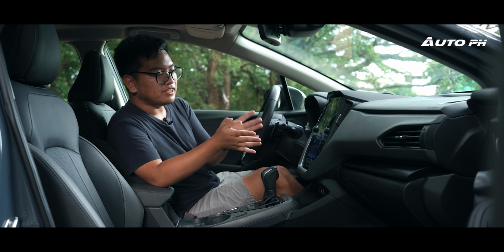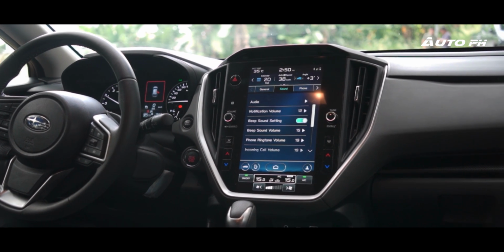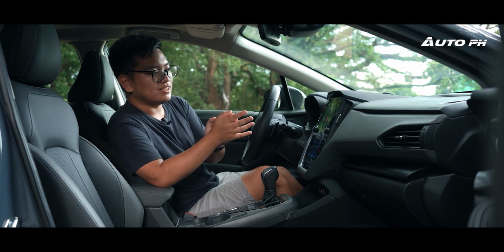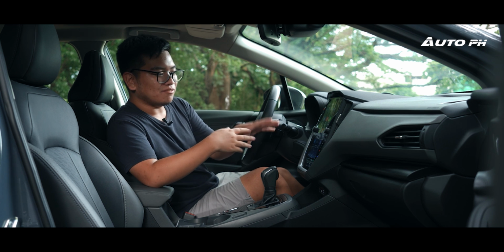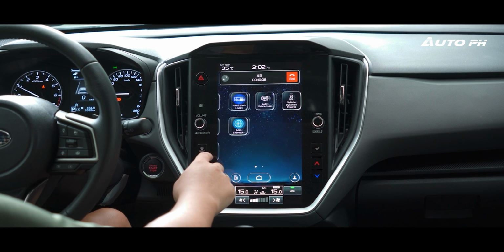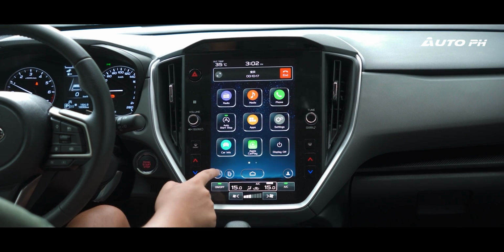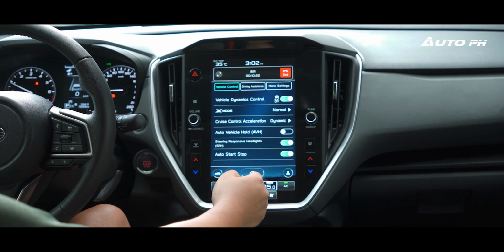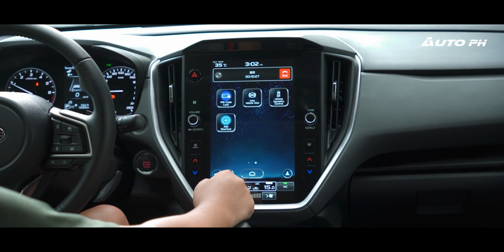Then moving to the center, we do have that Subaru Starlink infotainment system. So I think there's a 14.6-inch display, or maybe even smaller. I'll just put it down here. I'm not sure exactly how big this is, but it houses almost all the functions that you can have in this car. So it is pretty responsive, a bit slow, but at least it is responsive. And unfortunately, some of the functions that should be buttons are here, such as the vehicle's auto hold function, which is right over there. And also, well, other settings are also there.